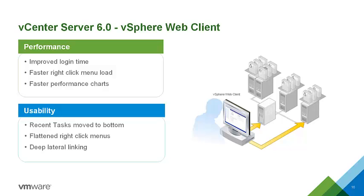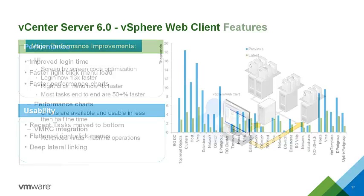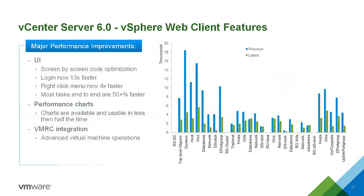In fact, here's a couple of reasons why you maybe want to revisit the web client once you upgrade to 6. So they really invested a lot in the performance of the web client, making it more snappy, responsive, and so on. They also increased the usability of it. So from a performance standpoint, login to the web client is now on average 13 times faster, which is obviously a tremendous improvement. So the web client isn't going to sit there with the loading VMware logo for 10, 15, 20, 30 seconds potentially. Now it's much more snappy.